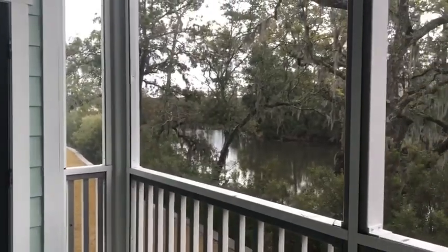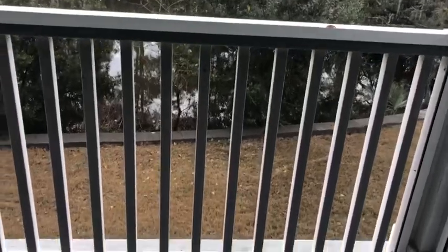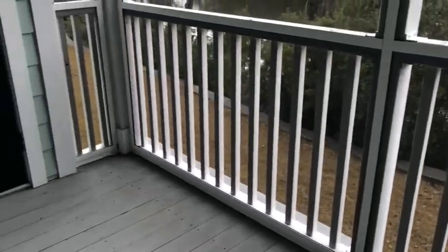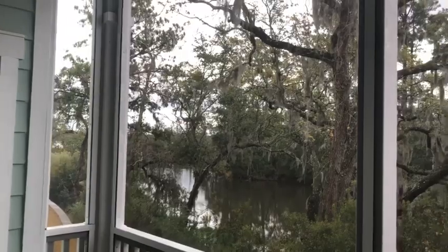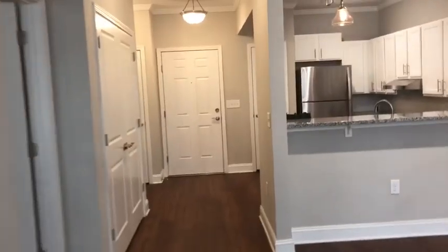So one last view. Right here. It's all screened in. Okay, let's go back inside. So we're back to the family room. They all come with fans and lighting, like I said. So that's the laundry room, that's the pantry. And this is my bedroom.